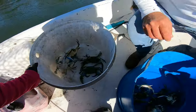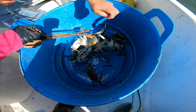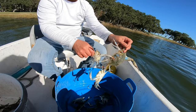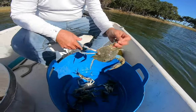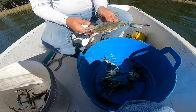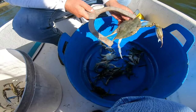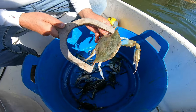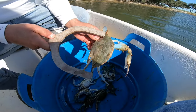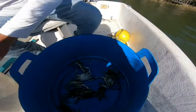Yep, all three of those are big keepers. We're going to keep all three of those, and there's one guy right here that's standing out. Nice crab. He's got some long, long points on him. He's not real big body, but look, he's definitely a six and a half inch crab, 6 1/4, somewhere around in there. Decent crab.